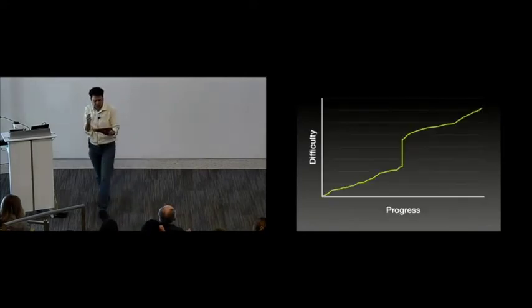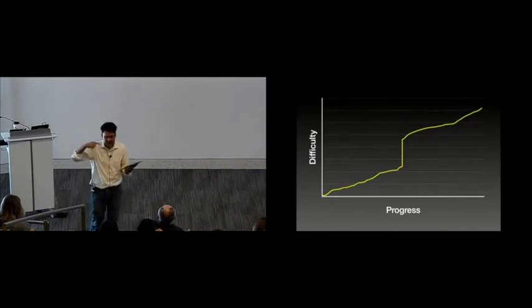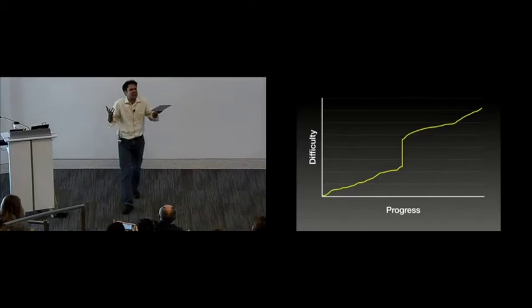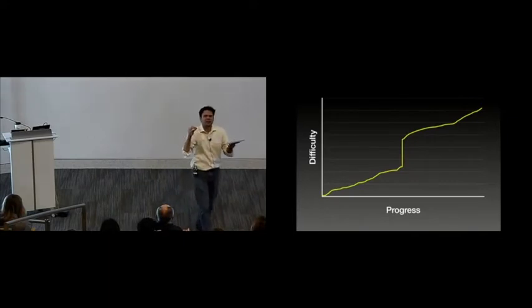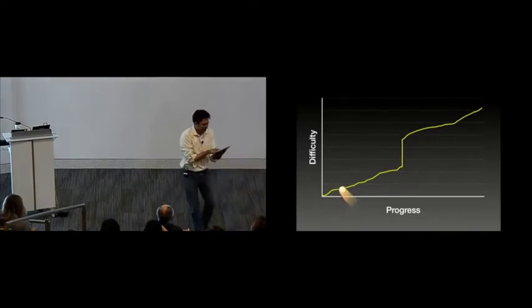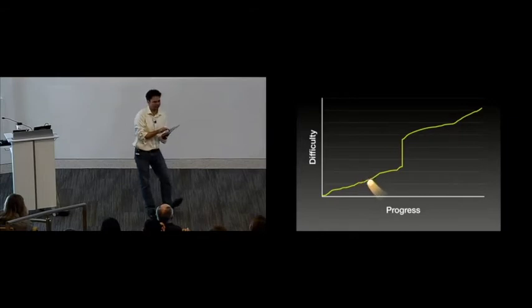And so let me show you a quick example, because a lot of people think this goes against Vygotsky. You guys know who Vygotsky is? He's a famous educational psychologist, came up with the concept of zone of proximal development. And very often that concept is thought of as: you're making progress, you shouldn't have something that's too difficult, and you shouldn't have something that's too easy. You should have something that's right in your zone of proximal development. And that's not really what Vygotsky said.